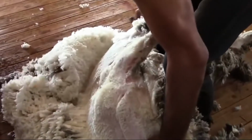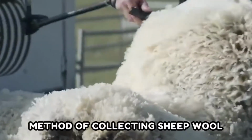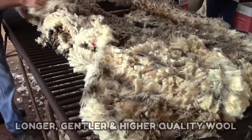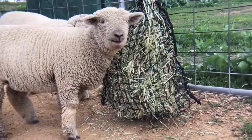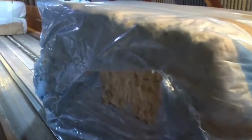Now, let's see how wool is manufactured, starting from shearing, which is the method of collecting sheep wool. The majority of fleece selection comes from the edges and shoulders. Wherever it grows, they collect longer, better, gentler, and higher quality wool. Downy is then applied to the chest, midsection, and shanks. One sheep's fleece weighs 8 pounds and is stuffed into bags or bundles.